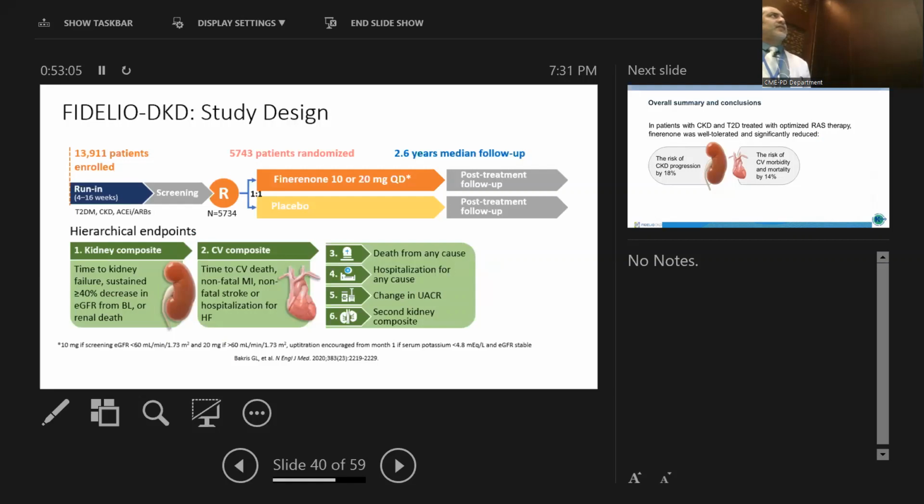Then the Fidelio DKD trial included 5,700 of these patients divided into two arms, 1-to-1, a finerenone-treated group or a placebo-treated group. Finerenone was given at either 10 or 20 milligrams every day according to their GFR, and they were followed up for a period of 2.6 years. The primary endpoint was the kidney composite endpoint, which is time to renal failure, sustained more than 40% reduction in GFR below baseline, or renal death. Other endpoints were cardiovascular or other renal, non-specific endpoints. But what's important for us is the kidney composite endpoint.